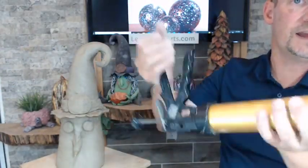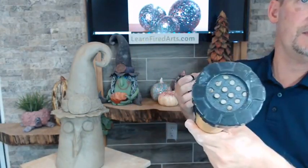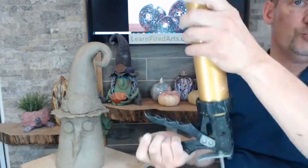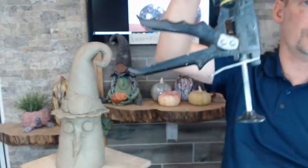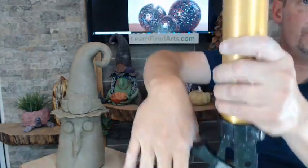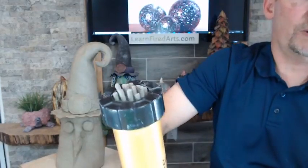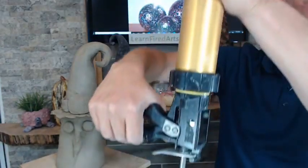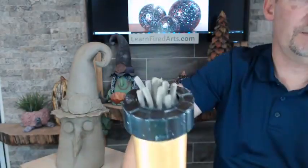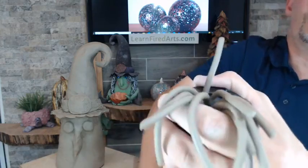A lot of times what I do is hold the extruder upside down, and then I can get better leverage to pull the trigger. If you really have a hard time getting that trigger, put this on the table and then take your hand and push down this way. I'm going to do it on my knee here. When I do that, I get really good leverage because I can push my whole arm down as I come down, and I get the strands of clay coming out.